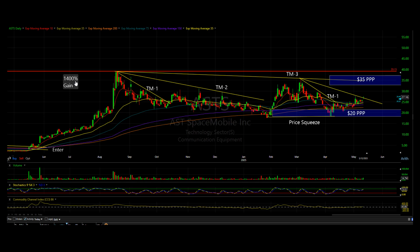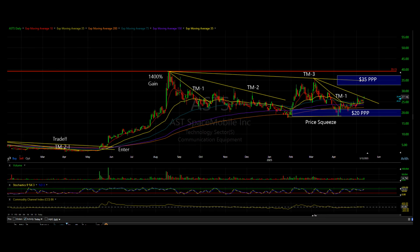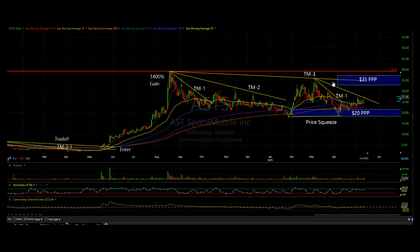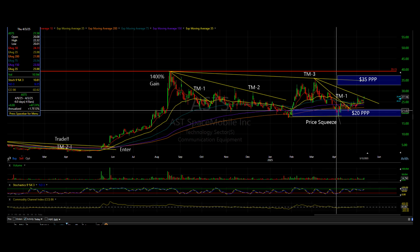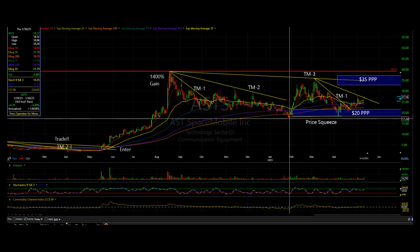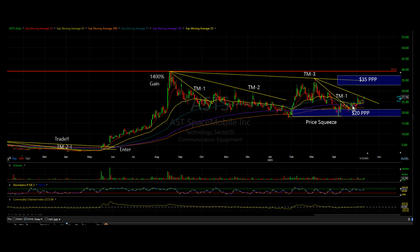Okay, this one had a 1400% gain on the left hand side, and we get the CAT-3 TM-3 cycle that's set in March. So we basically came back TM1 cycle, 1.5 month cycle off of that. We get a price squeeze right here from the TM3 pullback, held above the TM2 pullback, so there is a price squeeze there, and it's kind of lethargic right now coming out of 25 PPP, but it may get some juice. We'll watch it. It did hold the $20 psychological price point.